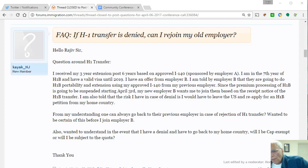Second case with the previous employer got approved. She left that case, so she doesn't want to go back. She's got to get an approval from the second employer or a third or a fourth employer.